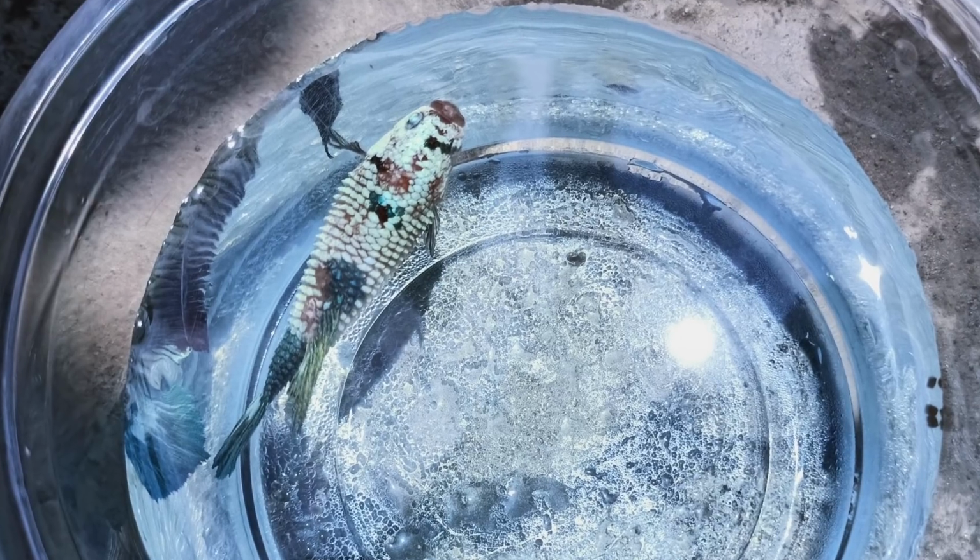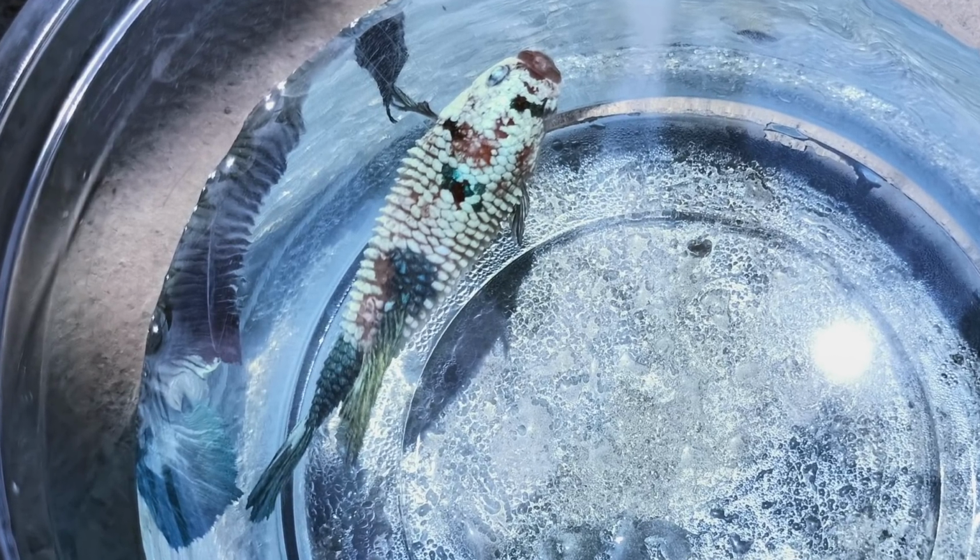Dropsy is when your betta's stomach is bloated and his scales are raised, and in severe cases, he might even look like a pine cone. Dropsy is usually fatal and very hard to treat, so preventative maintenance is key to making sure that your betta doesn't get dropsy to begin with.